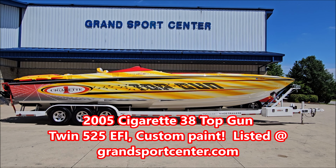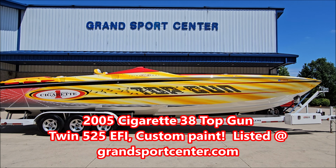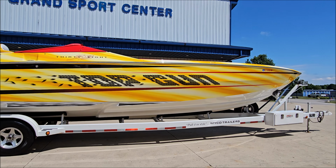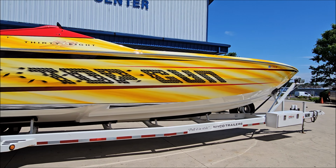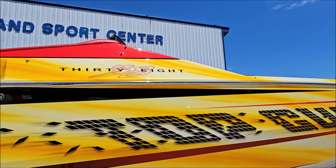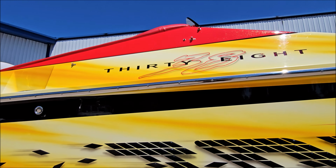Today we're taking a look at a 2008 Cigarette 38 Top Gun listed for sale here at Grand Sports Center in Lakeham Hills, Illinois. Beautiful, beautiful piece. This is a two-owner boat. When it was new, it was featured at the Miami Boat Show. Gorgeous custom paint.